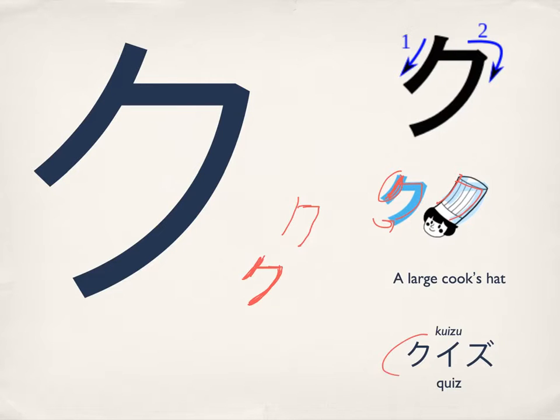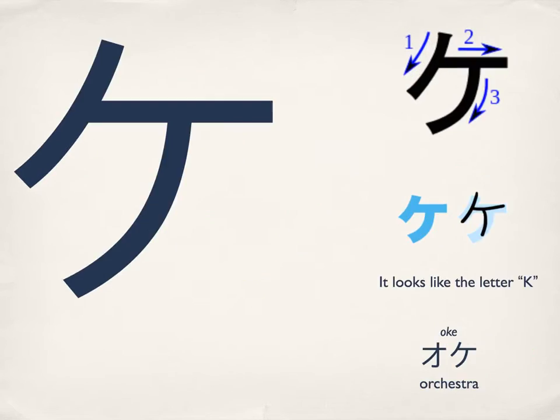A word that has ku in it is quizu, for quiz. K. This looks sort of like the letter K, which they've kind of illustrated right here. This is similar to ku, actually, if you look at it. It just has that second stroke that's lengthened. So you have ichi, ni, san. Or notice here that this third stroke is a little bit more curved than the first stroke here. And this is completely horizontal. So you have ichi, ni, san.